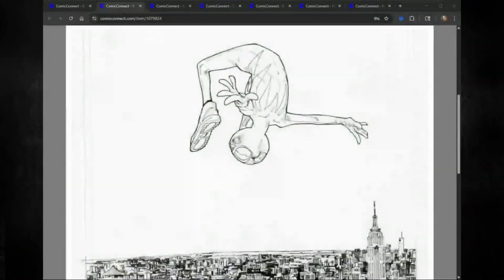And this is the Ramos cover featuring Spider-Boy to that issue. It was the B cover, the open to order variant. It was also a 1 in 1,000 Virgin variant, so a very hard to get one. And this cover, I think, is really spectacular.